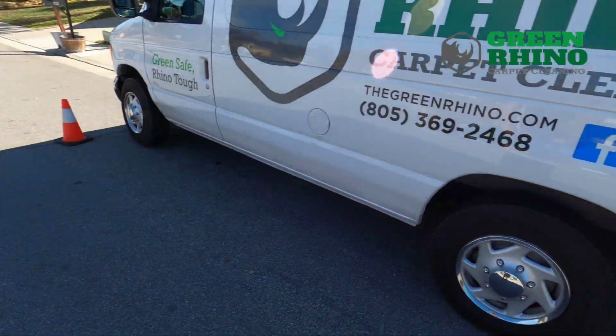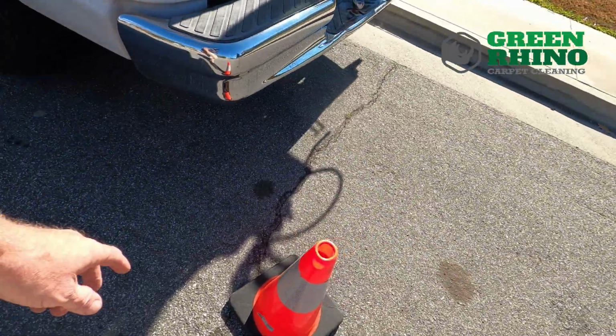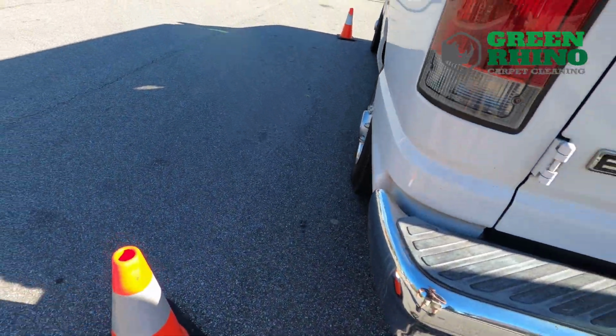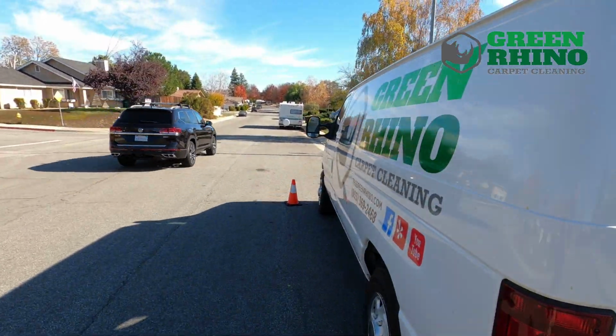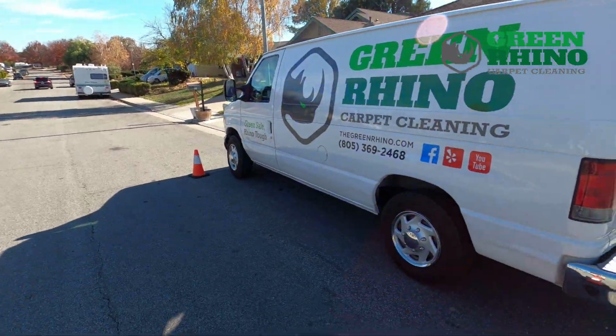Put out my cones. Note guys, I put out the cones not just for safety reasons, but kind of to help bring attention to there's a carpet cleaner on their block, you know? Driving billboards.